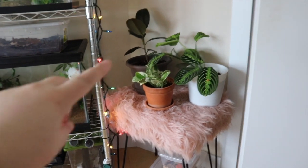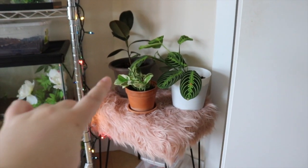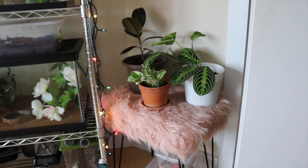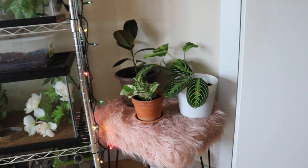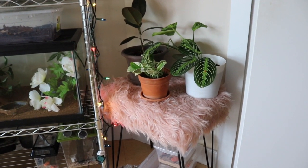So I have a rubber plant back there. This is a prayer plant. Then I also just have, I believe this is... Is it called Pearls and Jade Pothos, or is it just called Jade Pothos? I have that one there. It's definitely a slow grower, I have found, but it's really cute.